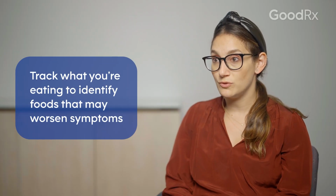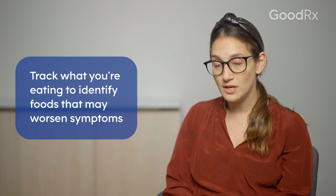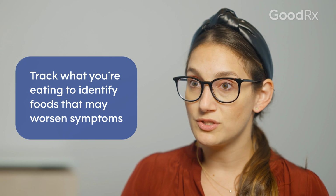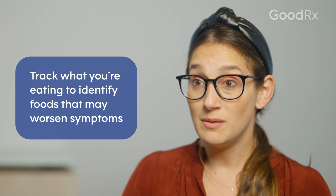We also want to know how your symptoms change when you eat certain foods. And that's not because foods themselves actually trigger flares, they don't. But certain foods can make you feel worse. And so it's important for us to identify which foods trigger you to have symptoms, because then we can actually help you change your diet to feel better.